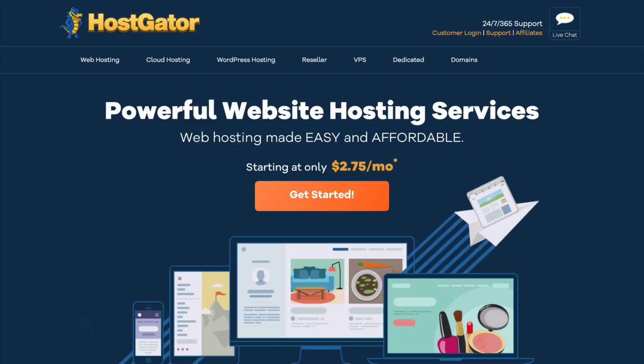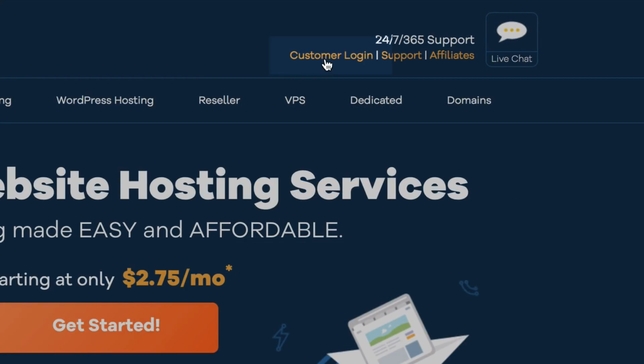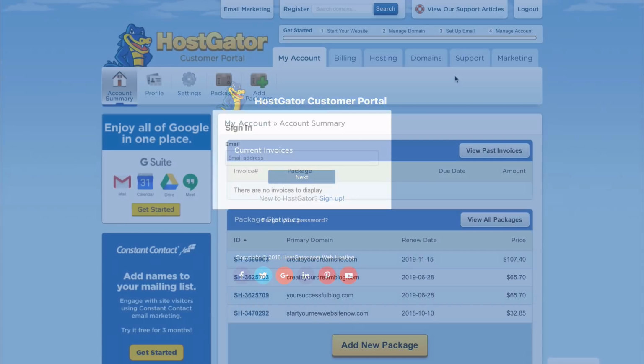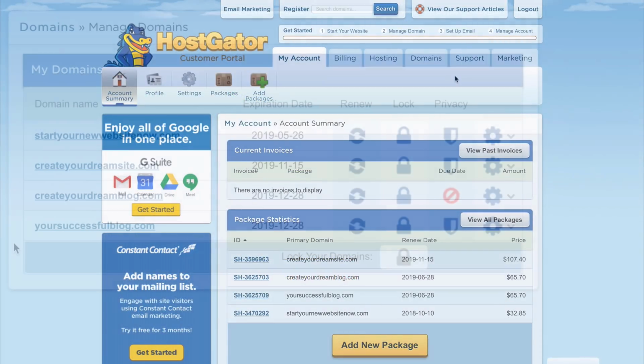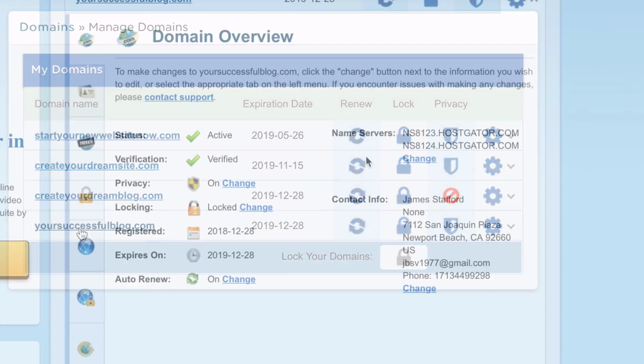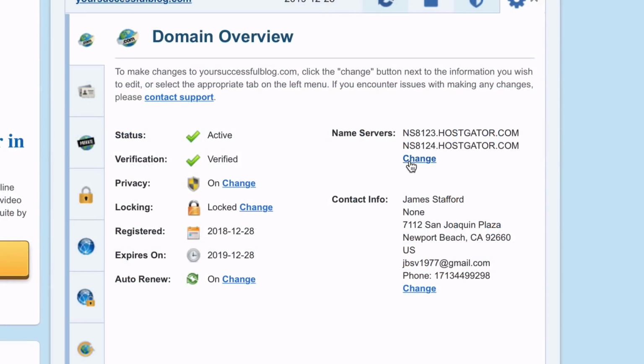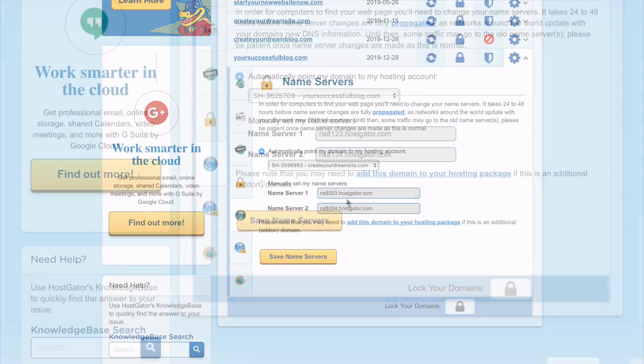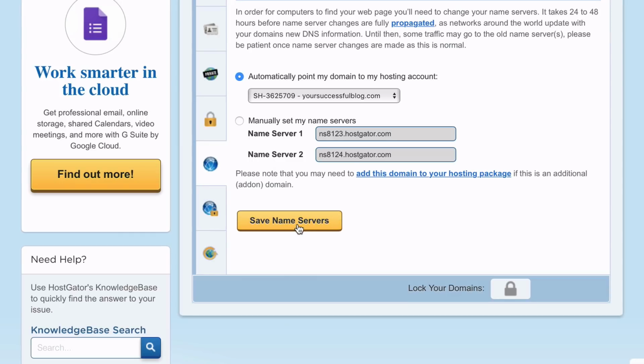It's super easy. All you need to do is head over to Hostgator again. And once there, click on Customer Portal. Now log in using the username and password, which you'll find in the email Hostgator sent you. Now you want to click on Domains and click on your domain and find Name Servers. And then click on Change. Then click on Automatically Point My Domain to my hosting account. Then save, and you are all done.